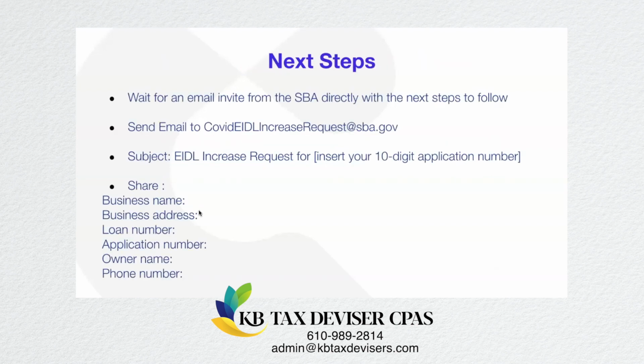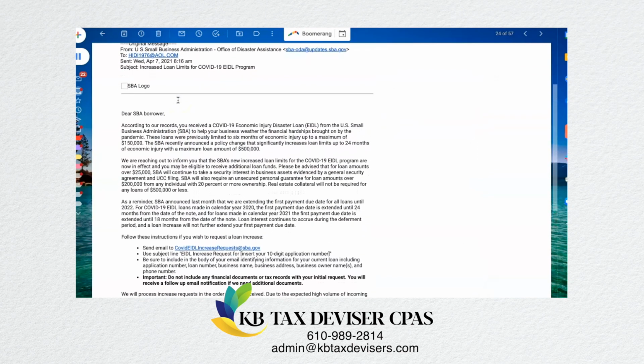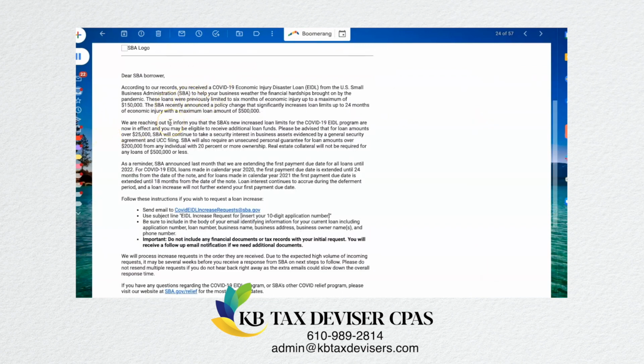What are the next steps? I know many of you reached out to me saying, okay, we don't know what the next steps are. And these emails, which are actually coming from the SBA, look so fictitious, right? As if it's a fraud or something. So to go over that, I just wanted to say these emails are coming from COVID EIDL Increase Request, sba.gov. Let's see if I can pull out one of the emails here on my side. So these emails are coming from, here it is, it's coming from SBA, and it says, according to our records, you received COVID-19 economic injury disaster loan, and it goes over in detail what is required and what not.